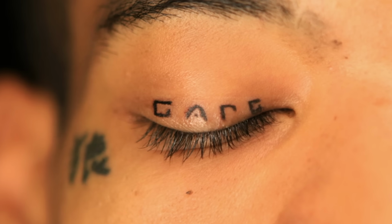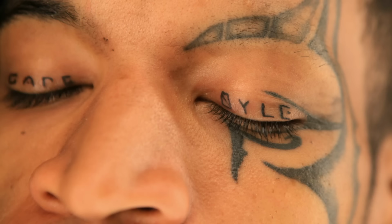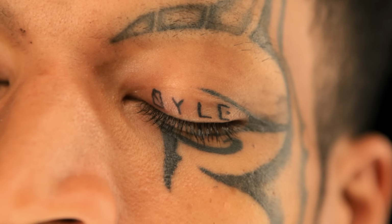Well, Josh, I think you have just full reservations on doing face tattoos, and I respect that. But the big thing here is accuracy. The second part of the word is a lot closer to the eyelid, and the other side comes a little higher up. I don't think your accuracy was on point.